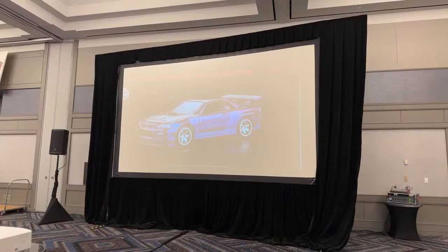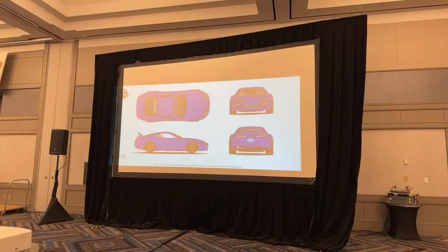R34, Midnight Purple inspired. Beautiful color change paint on that one, by the way.